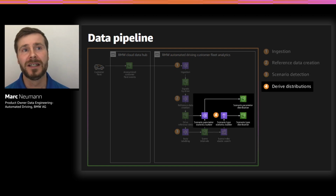Step 4 is called derived distributions. On the one hand, using the found scene intervals, the scenario type distributions can be created. These describe how often a certain scenario type occurs. On the other hand, when we need scenario parameter distributions, we can run a Spark job in EMR reading reference data to create a distribution model for the parameters of a scenario type. We have seen how this could look for Cutin scenarios before in this presentation.